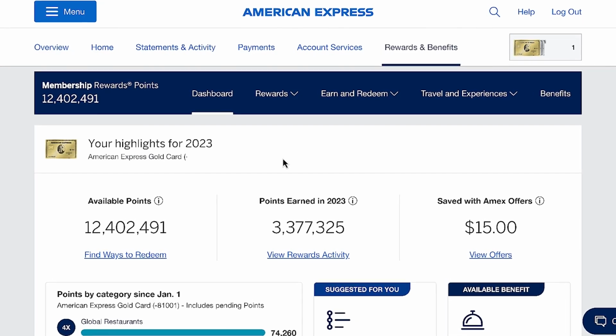Going to be showing you the complete list of the best credit cards that you need to maximize your reward points. I've accumulated over 12.4 million points on Amex, and this is just one of my accounts. I want to show you the best credit cards that you can use to maximize your point earning. Basically travel anywhere you want for free.